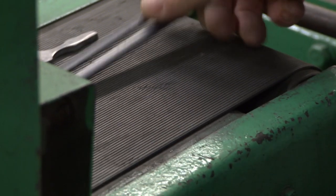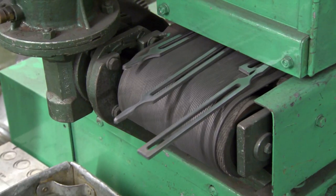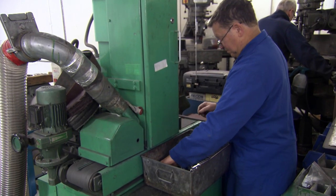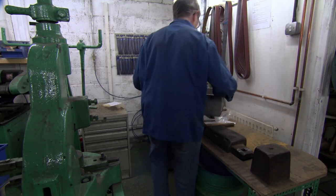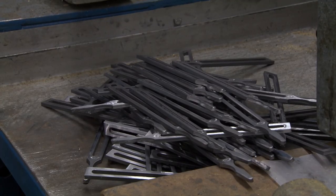The blanks are a bit rough, so they're passed to Richard Rawson and his belt sander. He eases them onto a conveyor that carries them under a rotating belt, which smooths the edges in a process called flatbed linishing. Yep, it's linishing, not finishing. To linish something is to grind it or sand it flat, and once you've linished, you're not quite finished. Next, a stamping machine engraves a frequency designation on one side and the company name on the other.